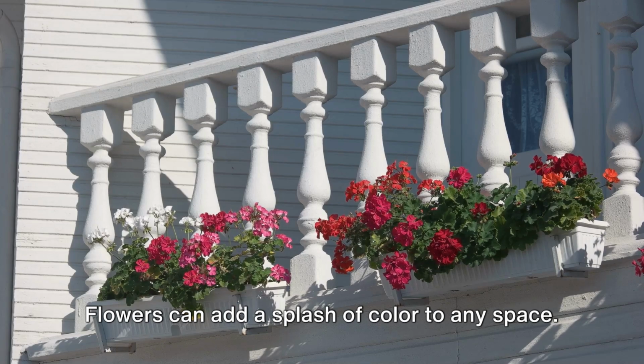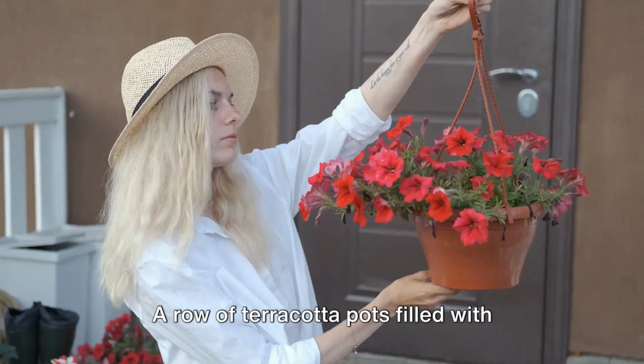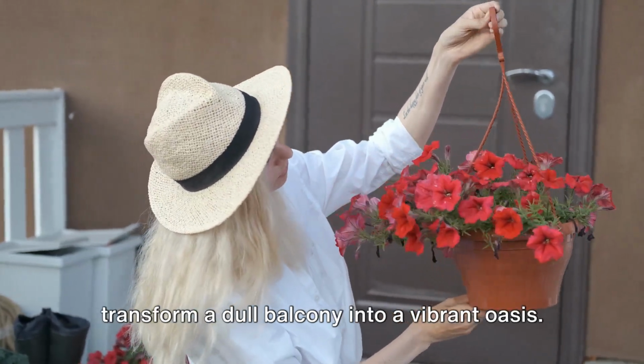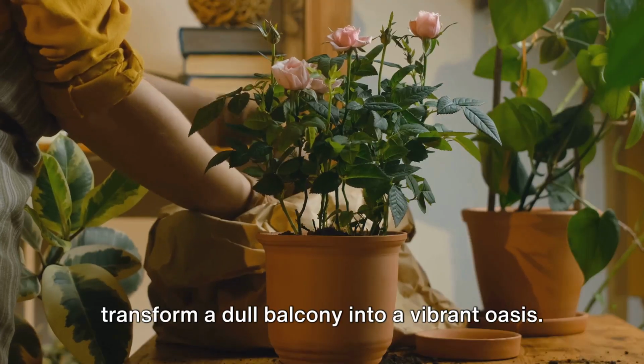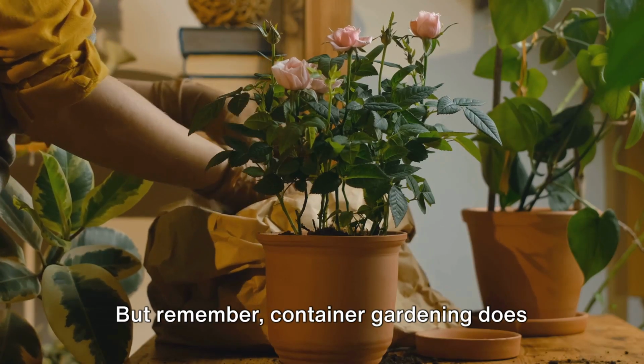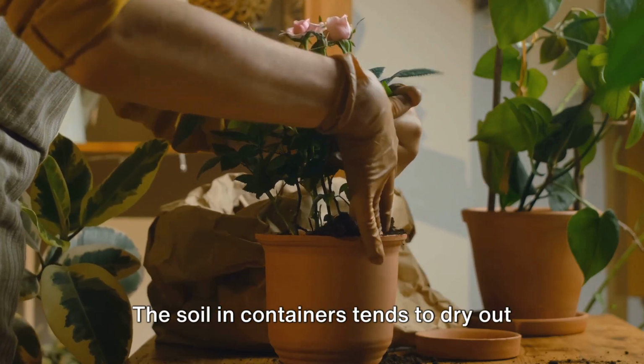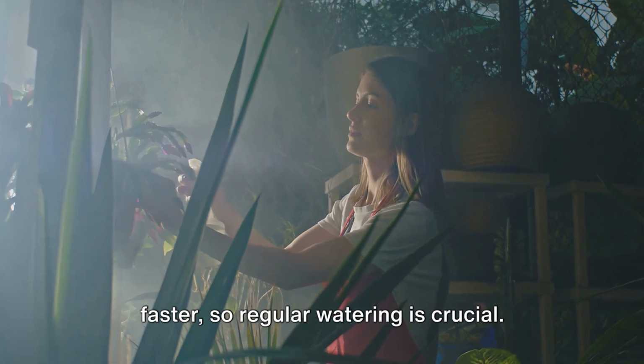Flowers can add a splash of color to any space. A row of terracotta pots filled with marigolds, petunias, or pansies can transform a dull balcony into a vibrant oasis. But remember, container gardening does require a bit more attention. The soil in containers tends to dry out faster, so regular watering is crucial.